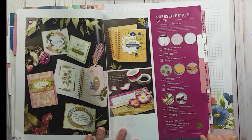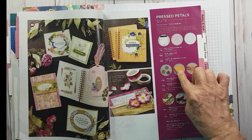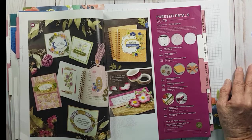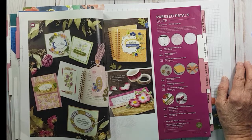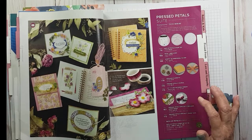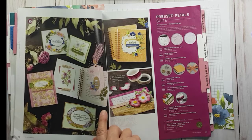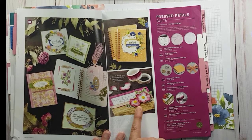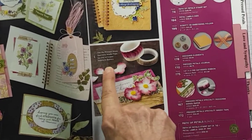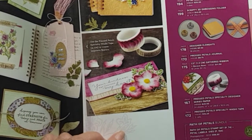Another suite is the Pressed Petals Suite, and it has a Pressed Petals journal that you can decorate and write in. Maybe you want to write your daily activities or your thoughts or whatever. The coordinating ribbon, and it has the Pressed Petals Specialty Washi Tape. Now this washi tape is special because you can take it apart and you can create your own flowers from the washi tape. So here's the petals, and so you would just combine them and create the flower.